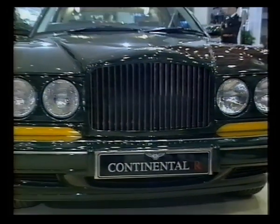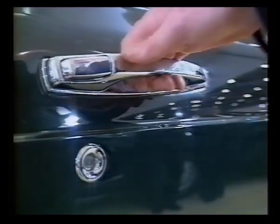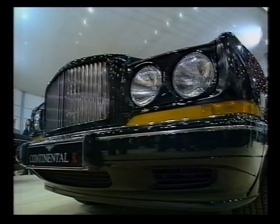But one car very few of the public will ever be able to own is this Bentley Continental making its UK debut. To get behind the wheel and drive it away, you'll need to have £175,000.